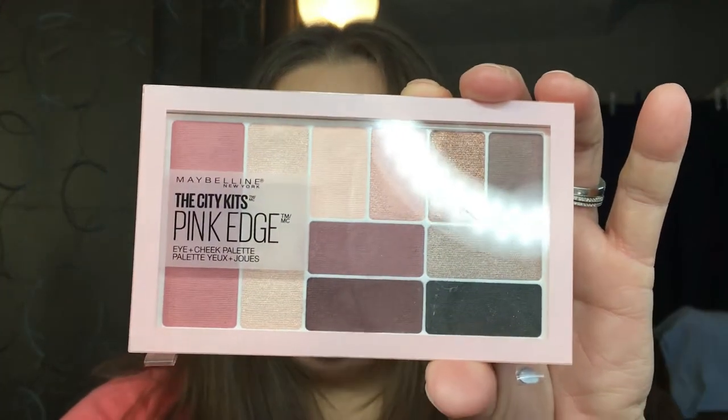So we are going to be doing a new collection review today. I picked up the three palettes from Maybelline, the Total Temptation palette, the City Kits Urban Lights palette, and the City Kits Pink Edge palette, and I also picked up one of their new brow pencils. I do have everything on my face today.